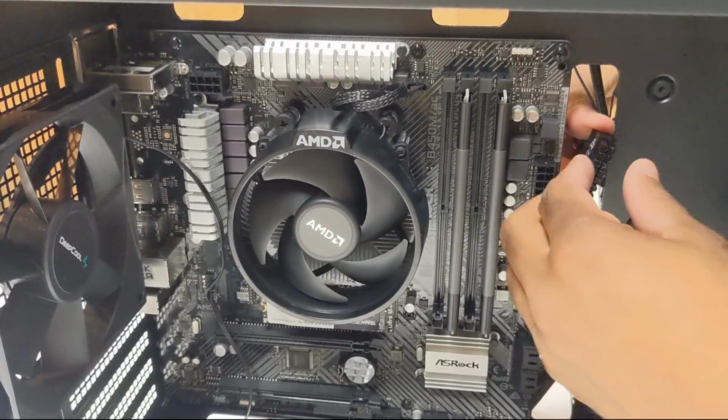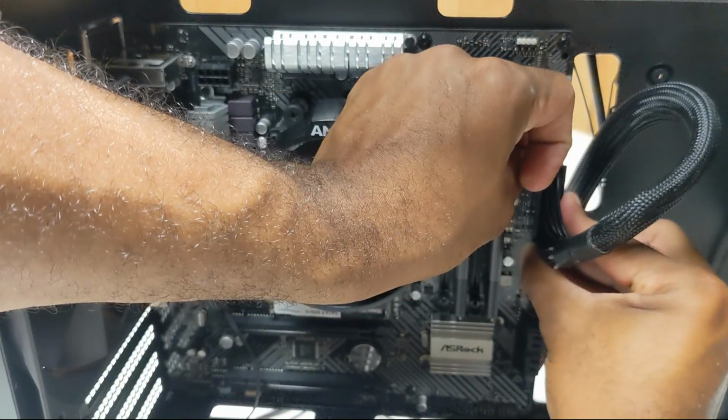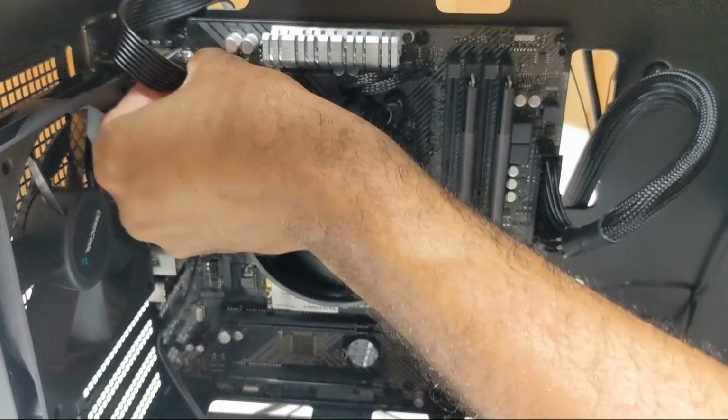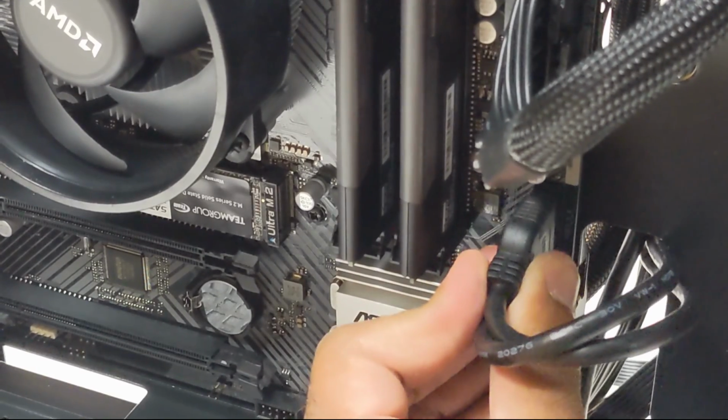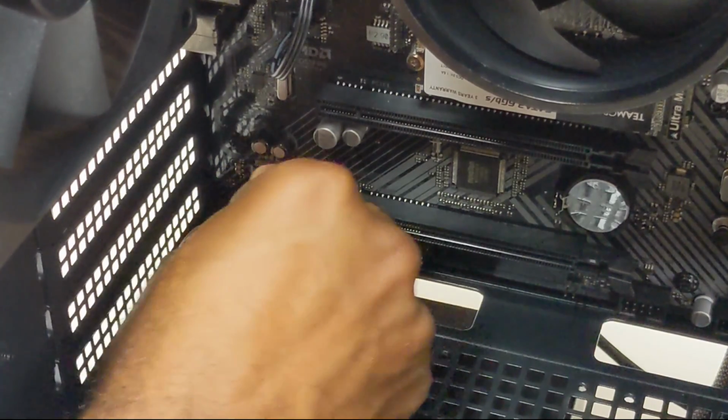This is the perfect time to start running cables through the case, as it becomes increasingly difficult to wire things around while the GPU is installed into the PC. So we'll get power mounted onto the motherboard, plug in the intake and exhaust fans, and get the front panel I/O connections all hooked up.